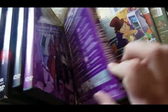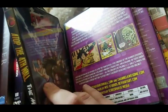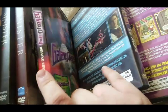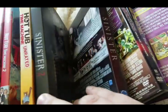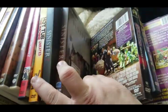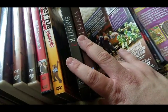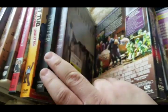TV's Greatest Game Shows. Atop the Fourth Wall, the Back Issues Collection. Atop the Fourth Wall, the movie. Galaxy Quest, the original lenticular 10th Anniversary Edition. Sinister, Sinister 2. Robert Cargill of Spill.com wrote these. He also did Doctor Strange. I definitely know who he is.